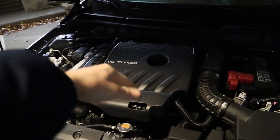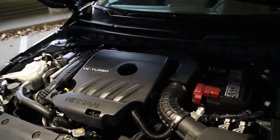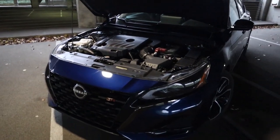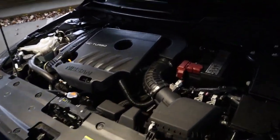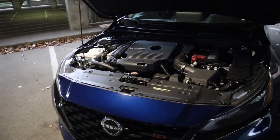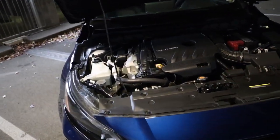Okay, now the second thing that I hate about the Altima, especially with this VC-Turbo, is the fact that you can only get one transmission option on the Altima, regardless of what engine or trim level you get, and that is a Xtronic CVT transmission, a continuously variable transmission. If you guys don't know what a CVT is, I'd recommend looking it up, but it's essentially the same type of transmission you would have in like an ATV, where you only have one gear and it uses a bunch of different pulleys to transmit the power.